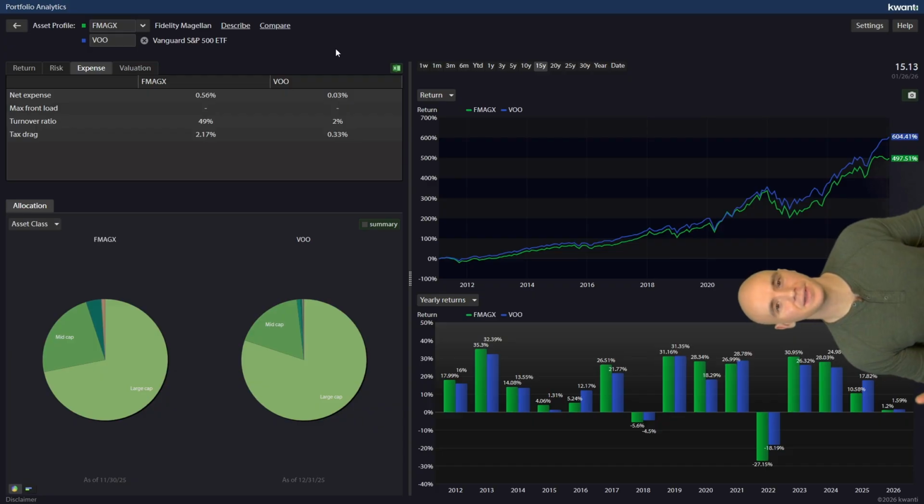This is the most obvious of the categories, so I won't go into it at length, but it's important to notice. So I have a quick comparison just to wrap us up between the Fidelity Magellan Fund. This is the famous fund that Peter Lynch used to manage back in the late 80s and 90s. And then we have the Vanguard S&P 500 Index Fund. This is a very popular fund that people will often recommend, VOO.